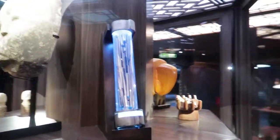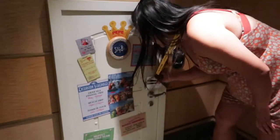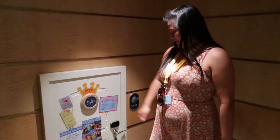Vibranium. The strongest element in the world. What'd you find, Emmy? This is my room. Tempting. Hello. Tempting.